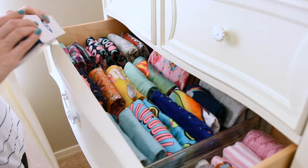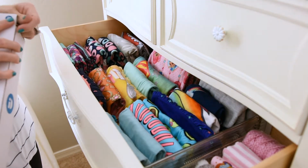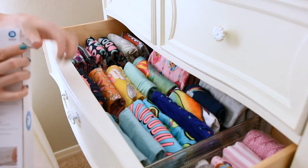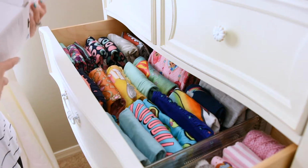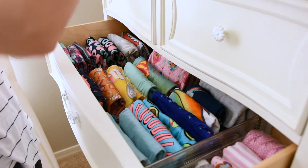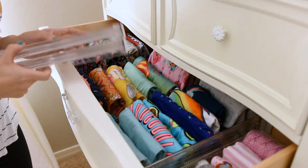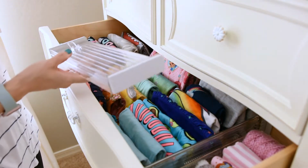Okay, so this is my daughter's PJ drawer. Clearly you can see that I have already folded the items and put them in here. Trust me, they will not stay like this without dividers. So I wanna show you guys. So these are the 4-inch ones we're gonna use in here. And that's because her drawers are, I believe, about 6 inches in height, somewhere around there anyway.